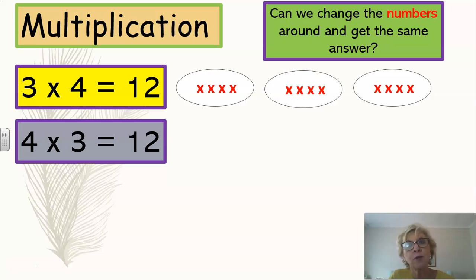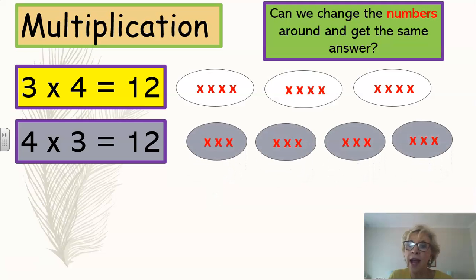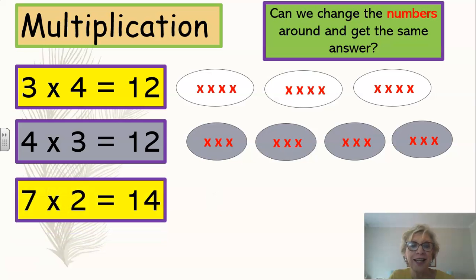So 3 times 4 is 12. I'm saying 4 times 3 is 12. Let me prove it. I need 4 groups of 3. And there I have them. Now, let's count in threes and see if we get to 12. 3, 6, 9, 12. Right, so does it matter if we change the numbers around? Doesn't look like it. Let's do one more example just to make sure.